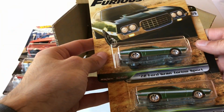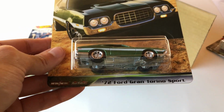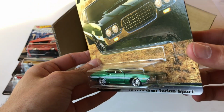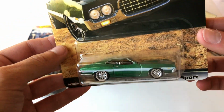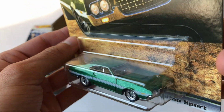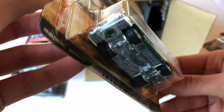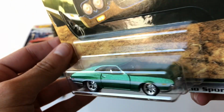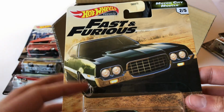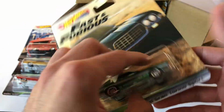We got our 1972 Ford Gran Torino Sport. I really like the paint job on this, guys. Nice metallic flake on this. I don't know if you can see that. Really like the rims. A lot of nice details on this car. Card art's okay. Really subtle background in the desert. Seems nice. Really nice.